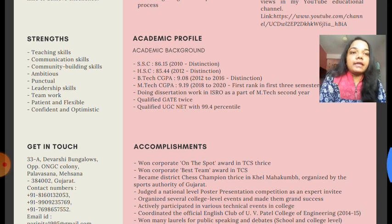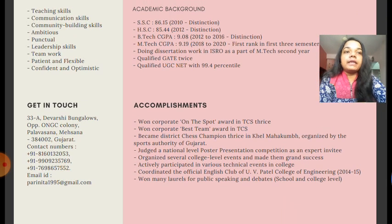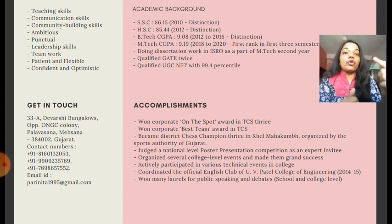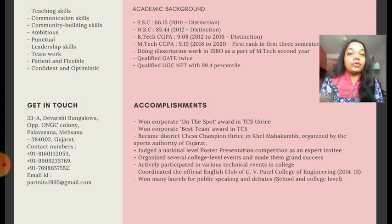Then we have Get in touch. The Get in touch portion is very important, because in it we mention our personal details like your address, your phone number, your email ID. Make sure that these details are completely correct, because in case you are selected, or the company or interviewer wants to give you any important information, they will do so with the help of these contact details only. So if your phone number or your email ID is incorrect, you can lose a very good opportunity. So make sure everything that you mention in your resume is 100% correct.